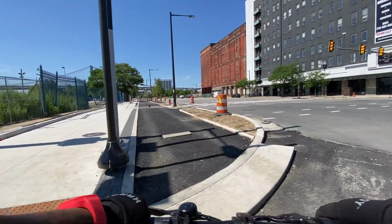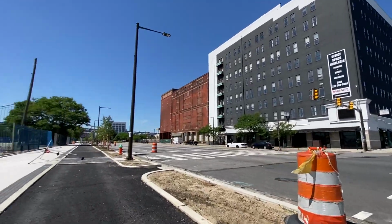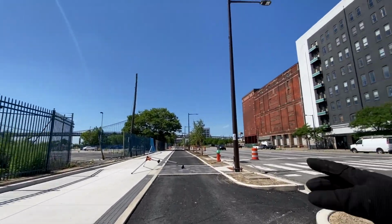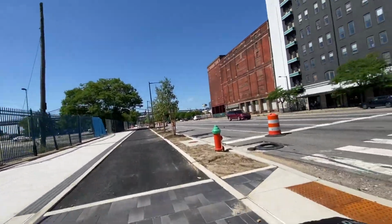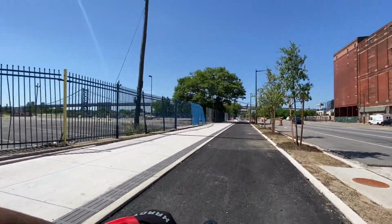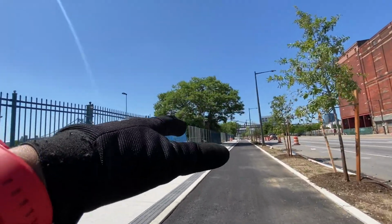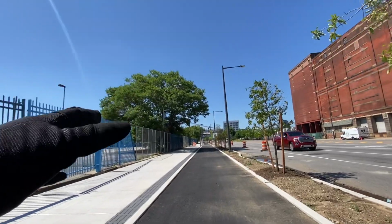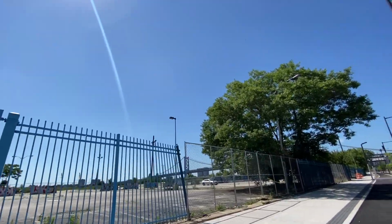Now, right now we're on Spring Garden. See, Spring Garden is over there. That's Spring Garden Street. And this is Delaware Ave or Columbus Boulevard. So if you look down, we're on the actual cycling path. It's still being worked on, so it's not complete. That's why I wanted to document it right now before it gets complete. A lot of this is still empty.